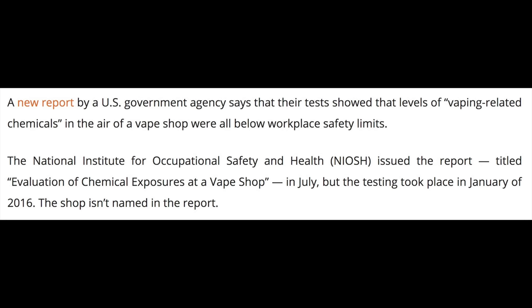A new report by the U.S. government agency says that their test showed levels of vaping related chemicals in the air of a vape shop were all below workplace safety limits. The National Institute for Occupational Safety and Health, NIOSH, issued the report titled Evaluation of Chemical Exposures in a Vape Shop in July, but the testing took place in January of 2016. The shop isn't named in the report. So evidently the CDC and NIOSH were invited by the vape shop to test the air inside their shop. NIOSH is like OSHA, a safety standards in the workplace kind of thing.